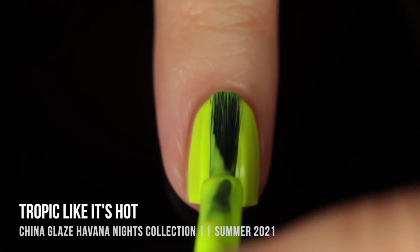The reason that I wanted to mention this one is because this is actually a near dupe of a previous China Glaze shade, which is called Celtic Sun, and that is probably one of my most disappointing neon polishes because I can never get it to be fully opaque. Even with 5 coats, I still see visible nail line. It's definitely a polish that you need to use white base coat underneath, but this feels like the opaque version of that color.